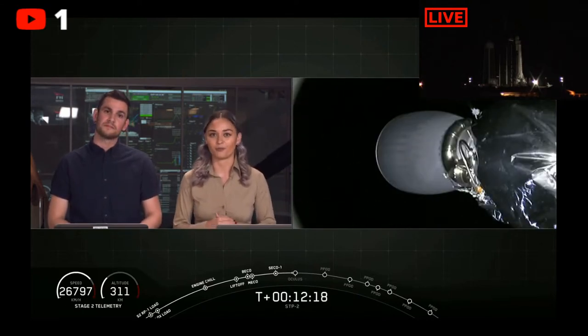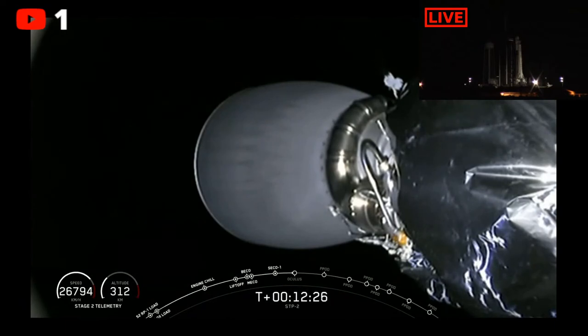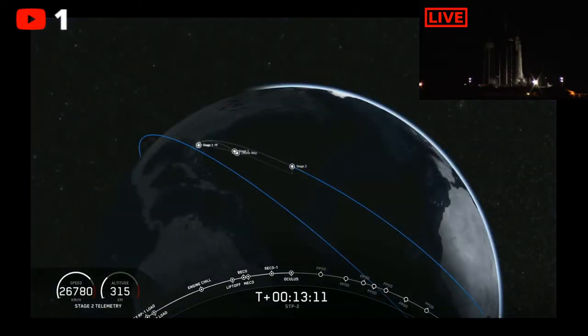And we're just about 30 seconds away from that deployment. So we'll listen in to the nets for that confirmation. Looks like we still have that live view. Might have a chance to see this deployment live on camera. Again, we are waiting for the Oculus satellite deployment. And as we expected, looks like we lost that live view. So we will wait to get some confirmation of that deployment, and we will update you guys in a few minutes later on in the webcast.